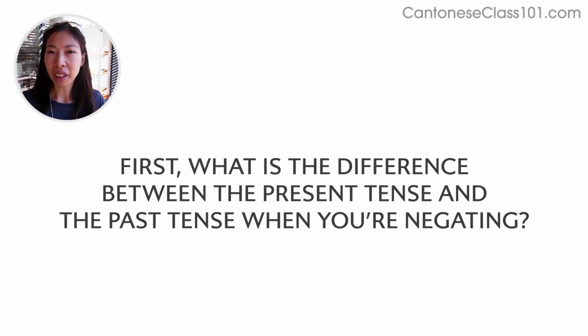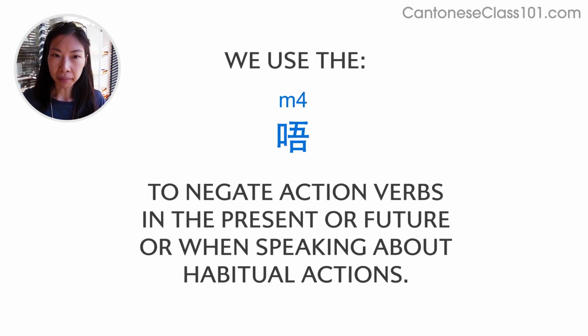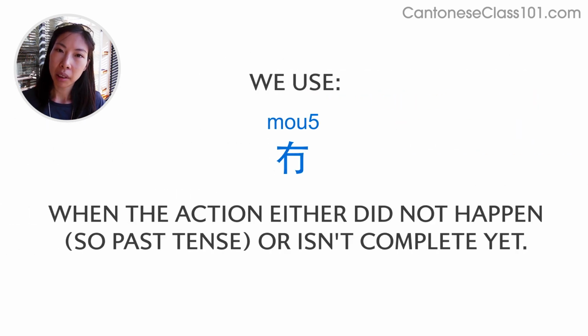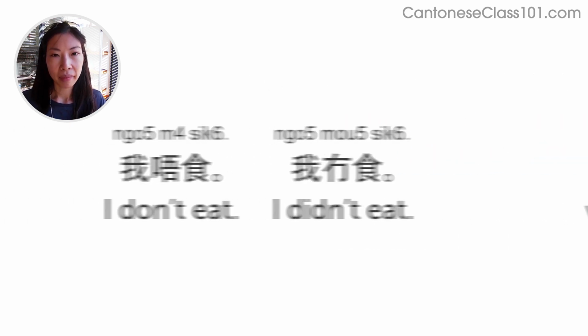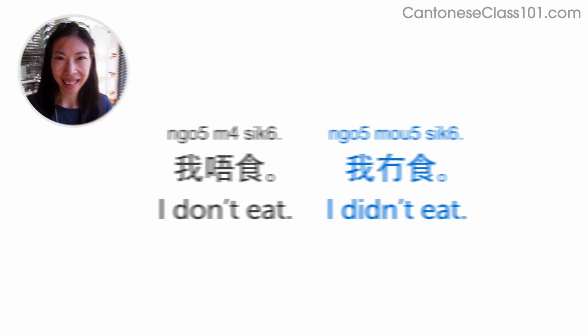This lesson is, what are the negative verbs in Cantonese? In Cantonese, there are two main ways to negate a verb. Using one negating word over the other can change nuances greatly. Let's see how. First, what is the difference between the present tense and the past tense when you're negating? Put in a simple way, we use 唔 to negate action verbs in the present or future, or when speaking about habitual actions. We use 冇 when the action either did not happen, so past tense, or isn't complete yet. For example, 我唔食, I don't eat. 我冇食, I didn't eat.